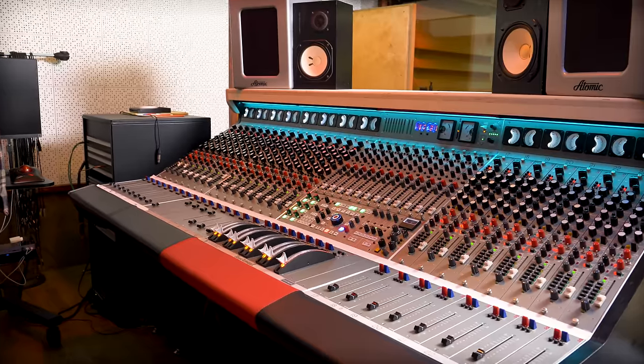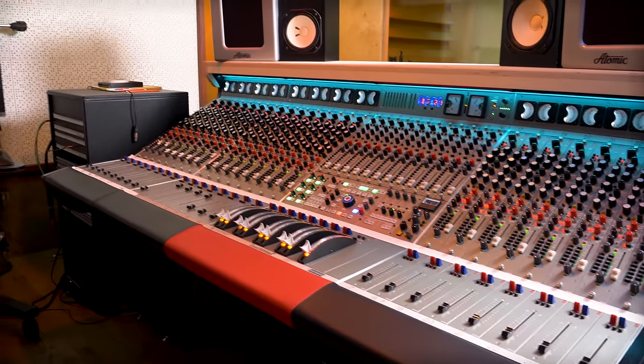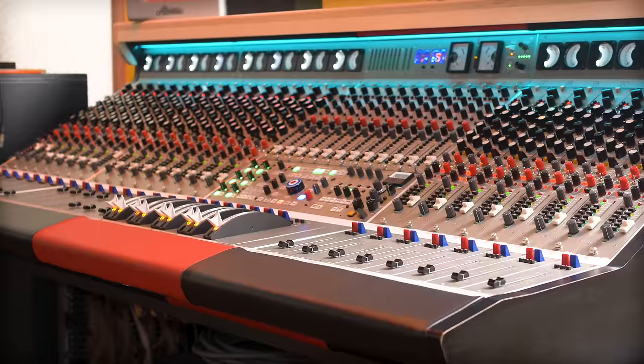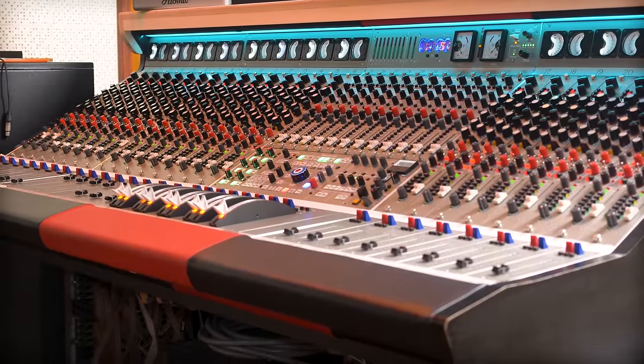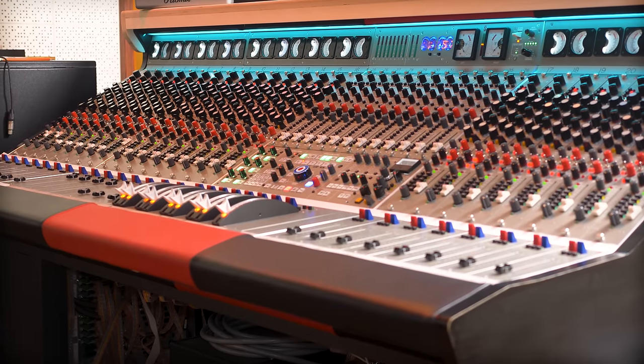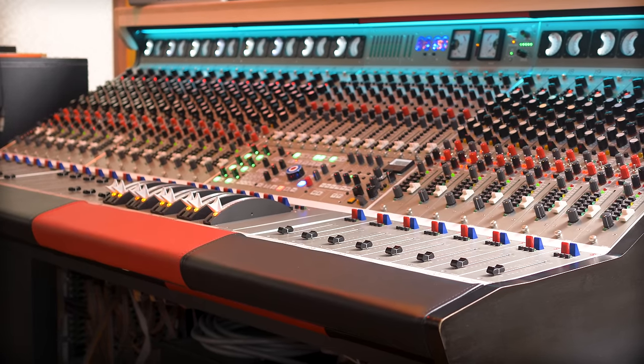There's not many of these in the world at all. In fact, there's only 7 new Sound Techniques in the world. And this is the only one in a commercial studio. The original that they made for the NAMM show, I think back in 2017, still lives in Athens, Georgia, at a recording school called Tweed Recording. And they have a couple studios there, but this is the only one of its kind in a studio.